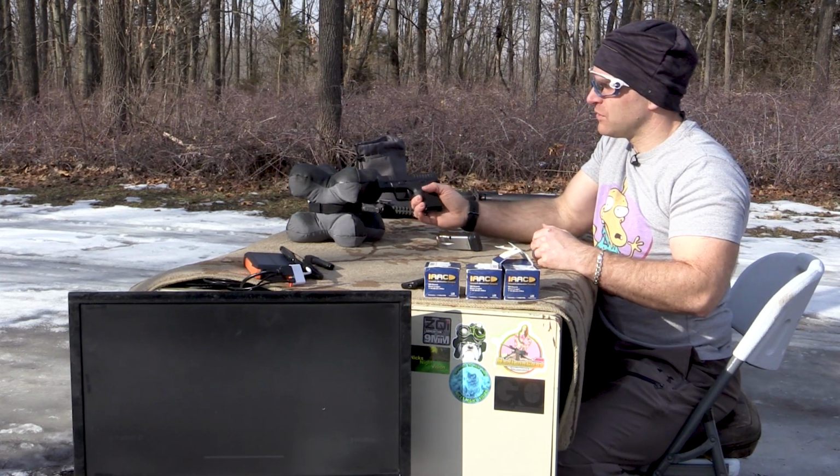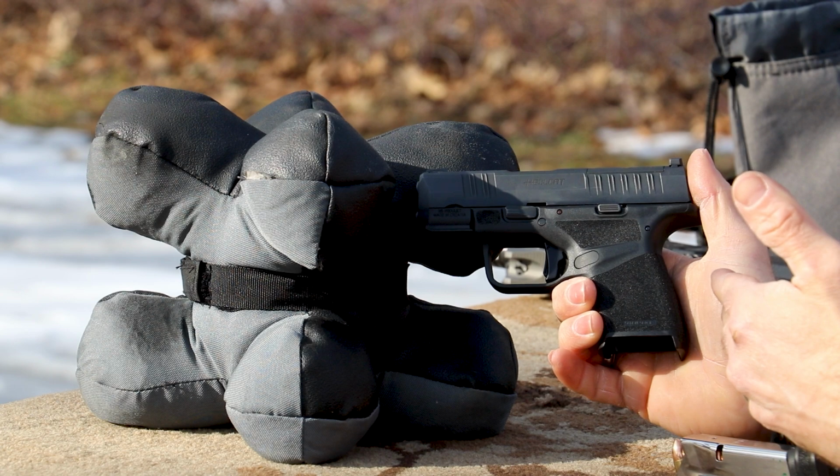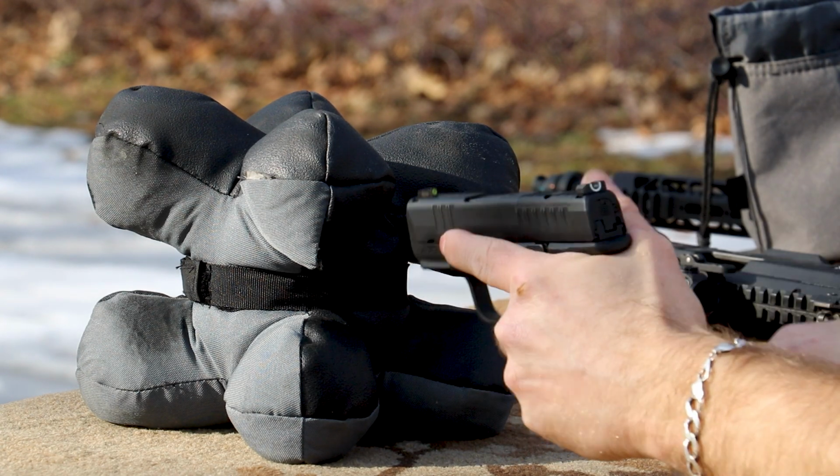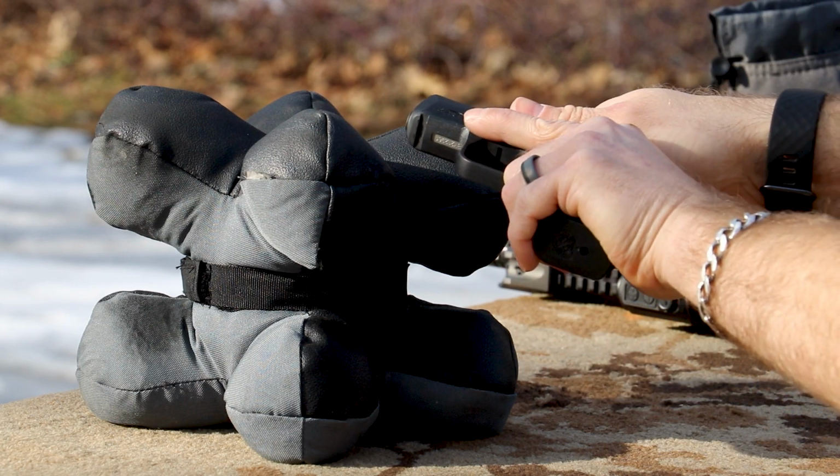So first up, we have our Springfield Hellcat. This is our 3-inch barrel. Love the factory sights in here. Have the Apex flat face trigger kit in here. Very nice subcompact pistol.